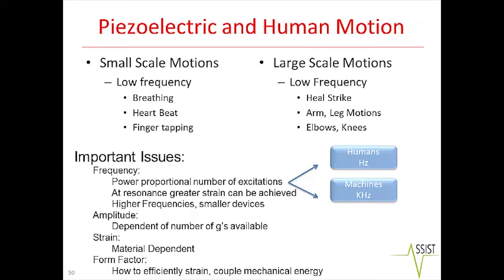So if you want to exploit resonance, you can get larger strains when something's bending in resonance, and get higher piezoelectric output. Again, you have this frequency relationship, which is disadvantageous for humans. Part of the consequence is that to have something on the human operating in the hertz type of ranges, if you want a resonant system, you need larger objects to be able to get that lower frequency. But there's lots of games that you can play to do this, so it ends up being a complicated situation.